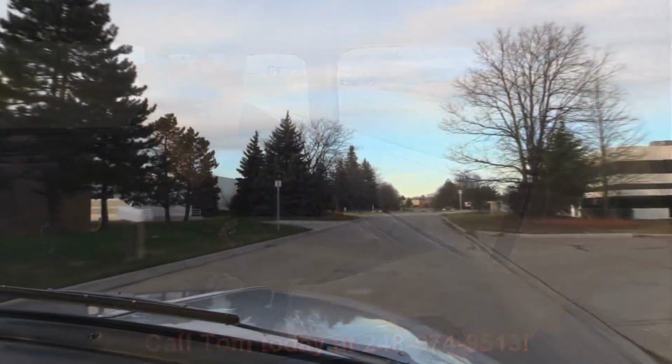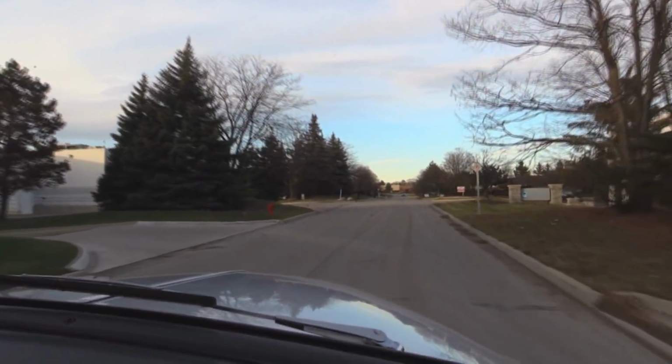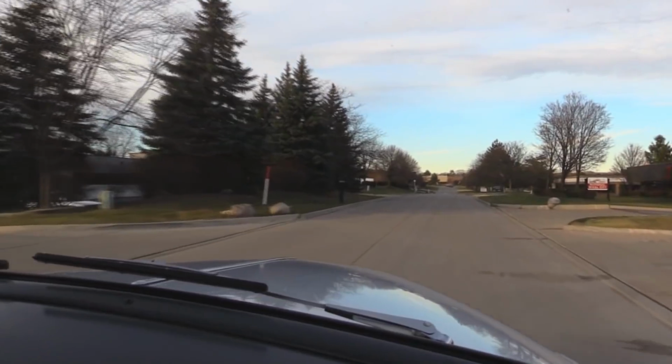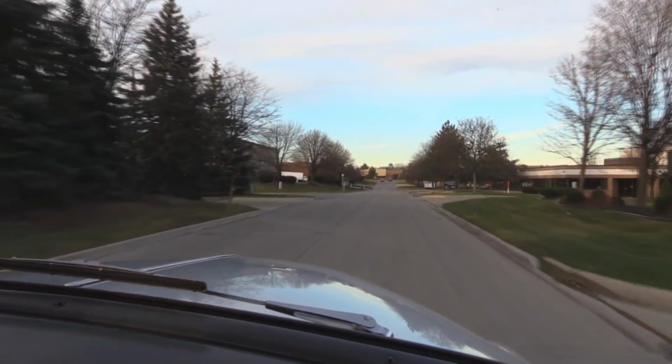Looks like a big silver mirror. Look at that tree. Look at the blue sky. You can see the jet stream up there. Man, this thing looks sharp. She's driving awesome. Look at that, no hands on the wheel.